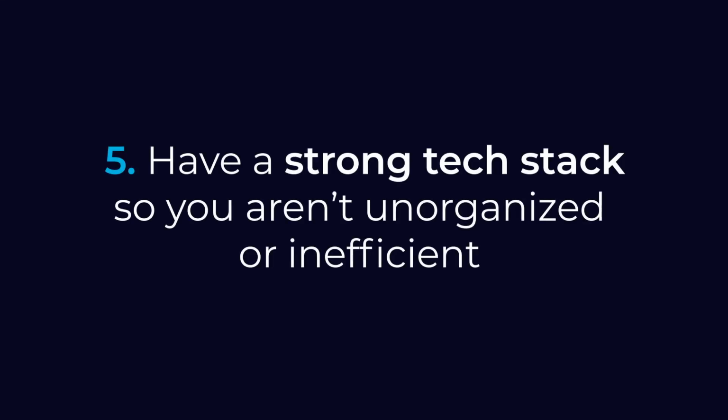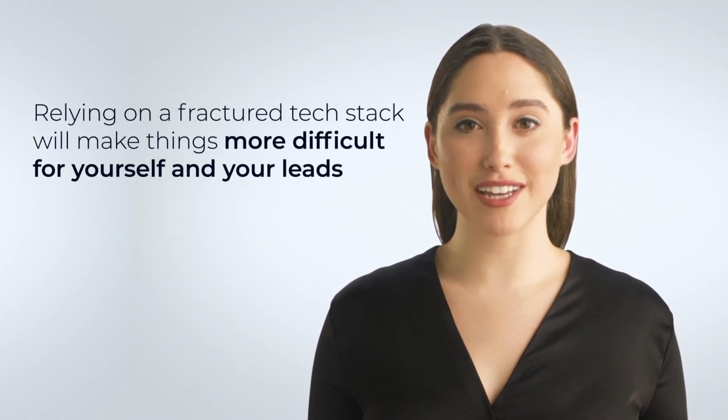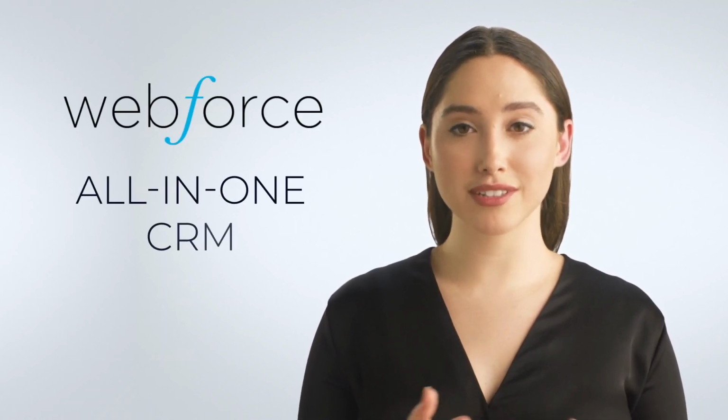5. Have a strong tech stack so you aren't unorganized or inefficient. When you imagine developing your webinar funnel, your mind likely shifts to a wide variety of tools that might help you accomplish this goal. The issue: relying on a fractured tech stack will make things more difficult for yourself and your leads. Instead, you should turn to a fully integrated platform like the Webforce all-in-one CRM.